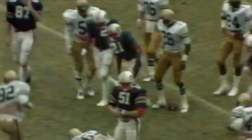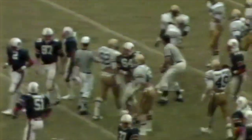Brooks tripped up. James was tripped up a little bit there.